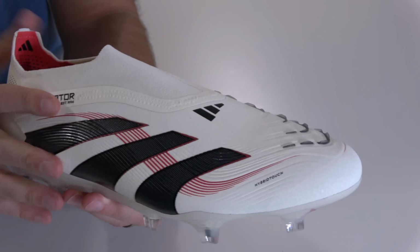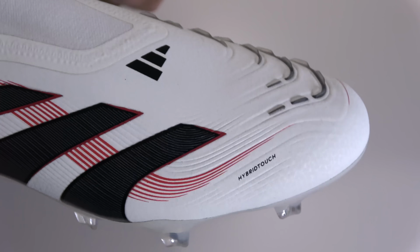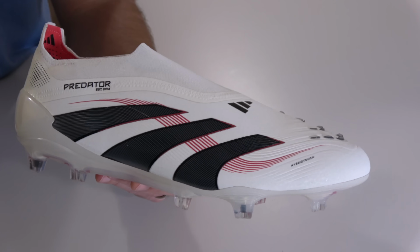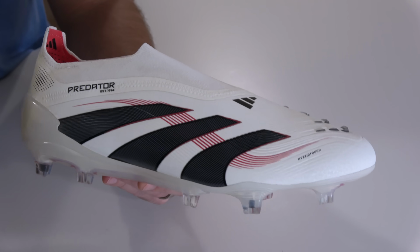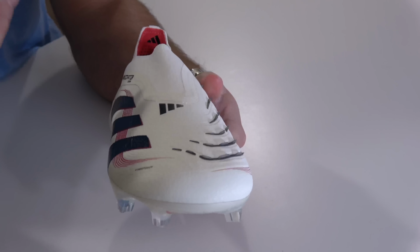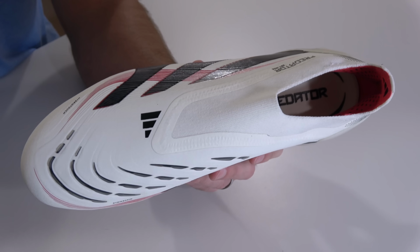The finish on the surface is kind of a matte finish, but it has a little bit of a soft touch to it, providing some grip on the ball, basically making it so it's not slippery, but not necessarily sticky either. Something we saw quite a bit of variation of with the Predator 24 was texture on the surface of the upper from colorway to colorway.